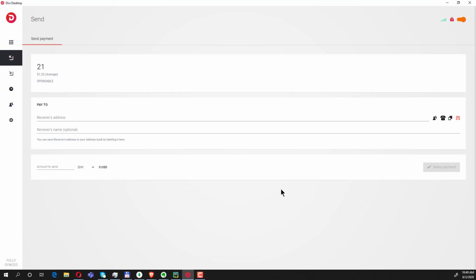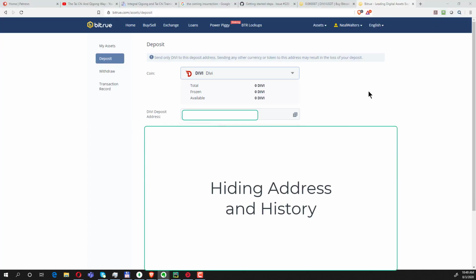Now, different coins have different rates as to how fast they transfer. I think Divi is one of the faster ones, actually. And then also each exchange has different rules as to how long, or basically how many blocks they require before they trust your transaction. So sometimes they'll wait on what's called 2 or 3 confirmations, sometimes even more.